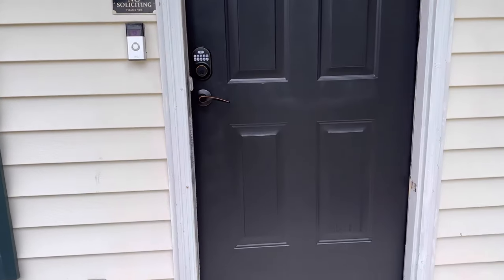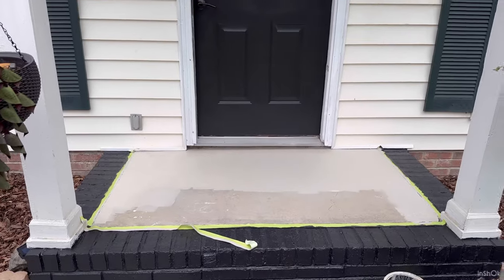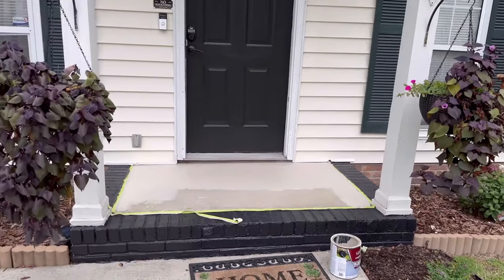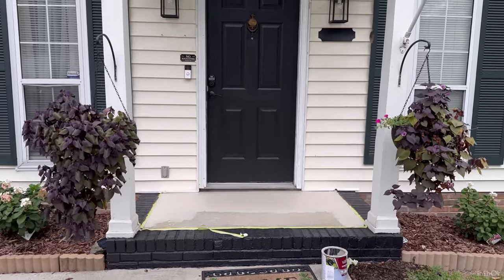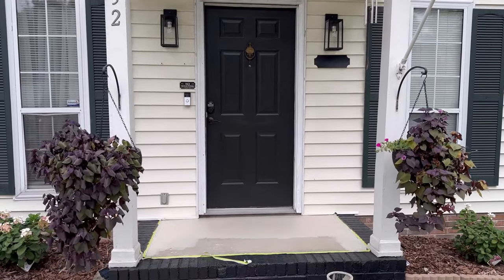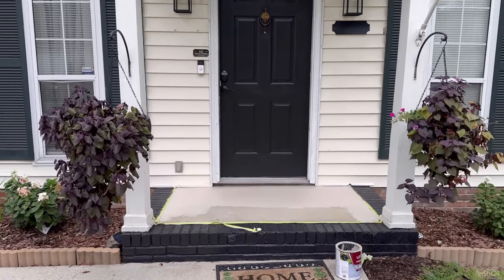But I just wanted to give you guys a quick update, just kind of show you where I'm at in this whole process. I'm getting to that point where I'm starting to wrap things up a little bit. Once I add on the second coat and then add the sealant to this step area, the only thing left to do then will be to go back and put my fall decorations back up. That's what I'm going to do.